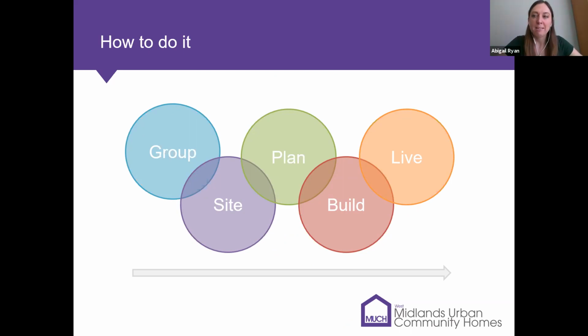The group bit is about setting up a new community group, incorporating, establishing its structure, or realigning the ambitions of an existing community organisation towards community-led housing. The site bit is about finding some land or some buildings that you want to develop or refurbish, doing some investigations on that site to make sure it's right for the scheme, and buying it at the relevant stage of the process.